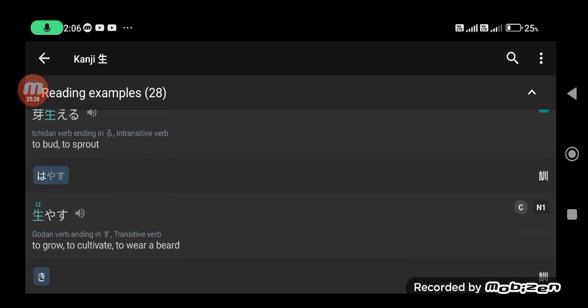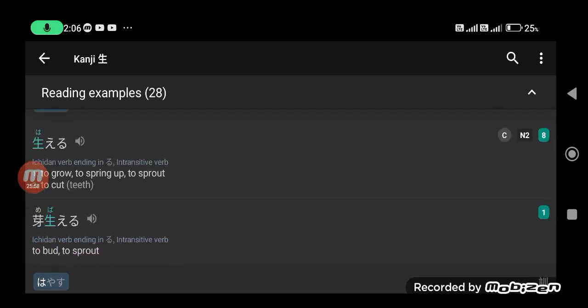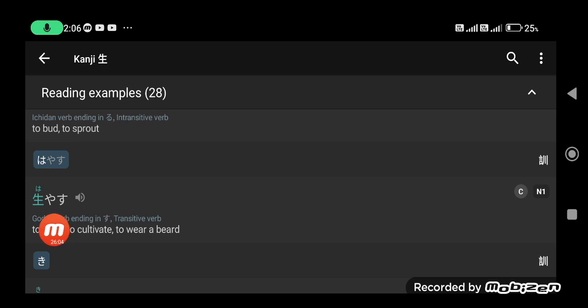Okay. How about this? 生やす, hayasu. Actually, this is a very difficult term. Hayasu is a JLPT N1 level word. Transitive verb. It means to wear a beard, or to grow, or to cultivate. Please be careful of the okurigana. Just like in haeru and mebaeru, the okurigana are eru, and here in hayasu, the okurigana is yasu. So not all of the readings are covered by the kanji, only some, just like here, only the ha. 生やす.